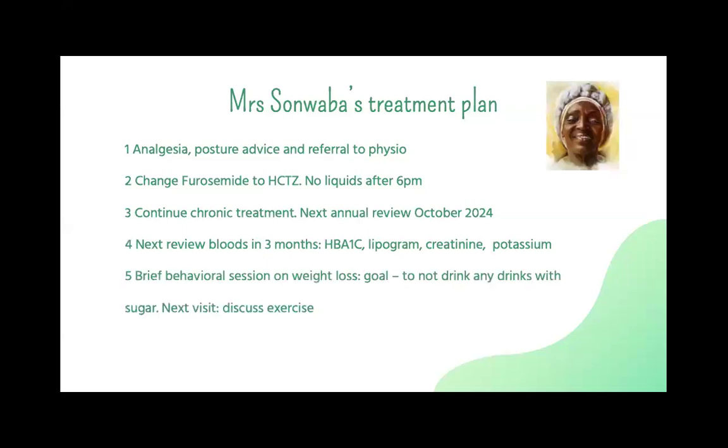And then we might now choose a particular thing. So the patient-centered thing was dealing with the back. And we might now decide, is there something I want to deal with from a doctor point of view? And I'm a little bit concerned about the diet. So we chat a little bit using a brief behavioral session. I'll send you a little presentation on that as well. And we just identify things we need to change.